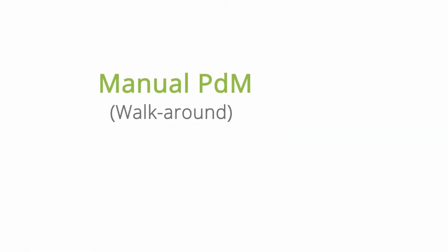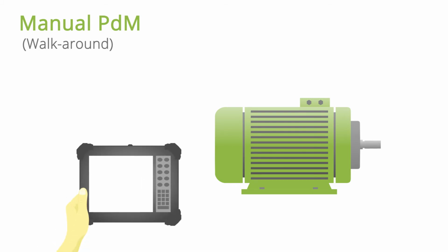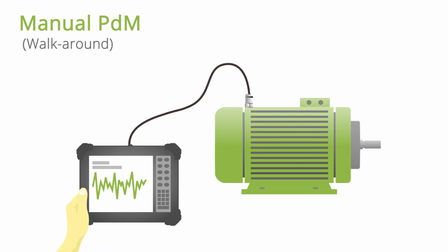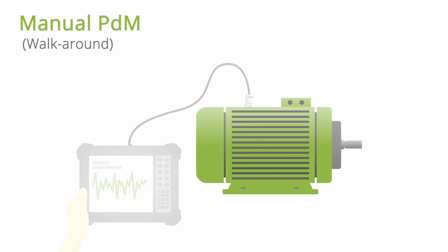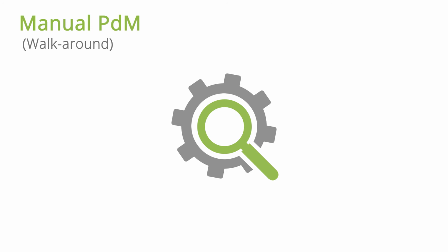Manual PDM, also known as a walk-around program, requires the manual collection of sensor data from industrial machines to assess machine condition. This involves the hiring or contracting of a maintenance specialist to periodically take measurements from each machine using a data collector and provide a report about their conditions. The plant can then perform the appropriate maintenance required for each asset. While this provides periodic insight about asset health, there are several factors to consider.